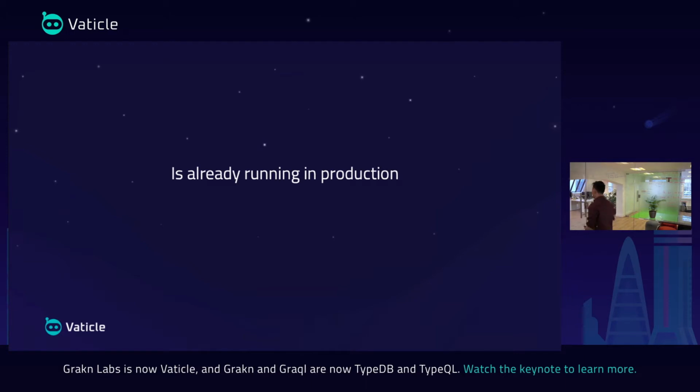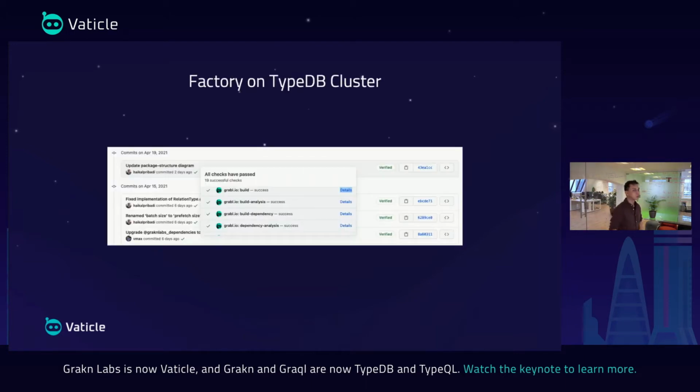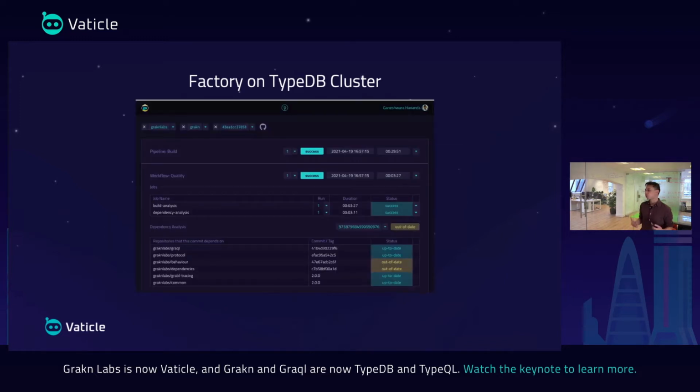Now, this system has been used in production by some organizations, one of which is actually us. This is something that we haven't really had time to talk about. But we've created our own CI/CD platform that we use throughout the organization. If you go to one of our repos, you'll be able to see that the tests are run on this particular platform, which we call the Factory. It has powered our workflow and made us way more productive in the past couple of years. Since about 4 months ago, at the launch of Kraken 2.0, well, it used to be called Kraken 2.0, right? At that point, we switched it over to the cluster version, which is now called TypeDB Cluster, and it's been running fine since.